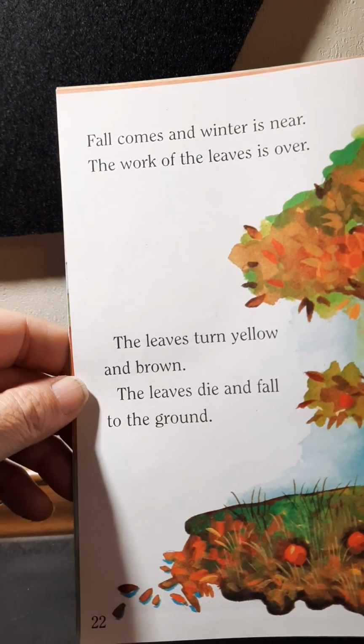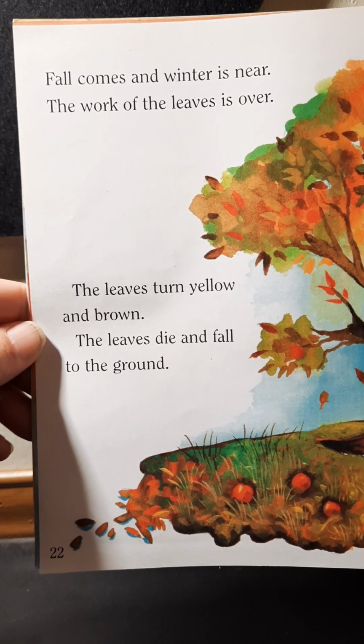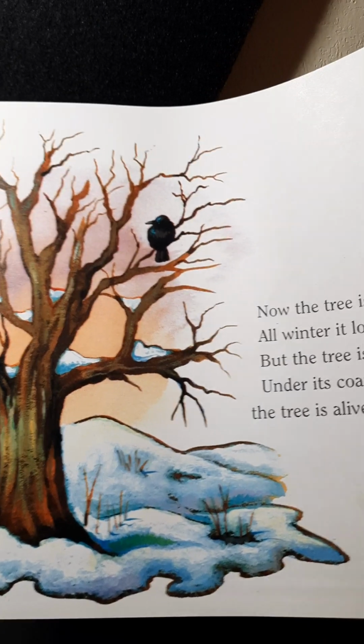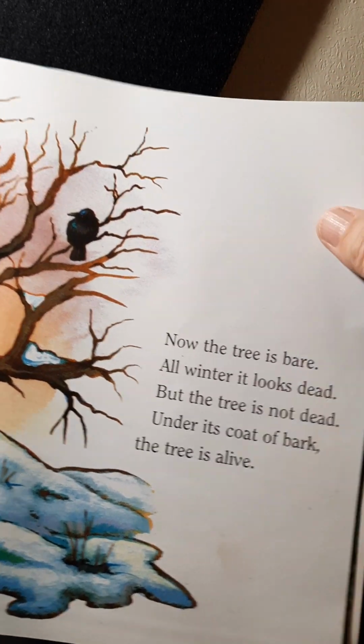Fall comes and winter is near. The work of the leaves is over. The leaves turn yellow and brown, and the leaves die and fall to the ground. Now the tree is bare. All winter it looks dead, but the tree is not dead. Under its coat of bark, the tree is alive.